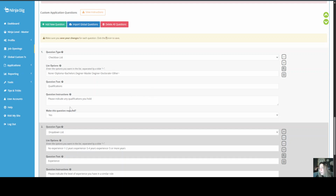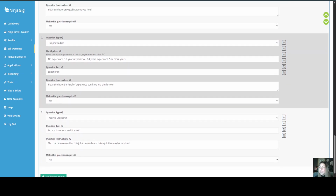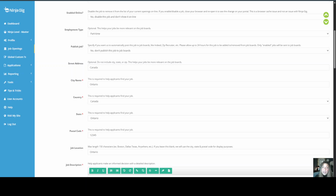And one of my favorite features is their application question library that they do have. So you are able to create global custom questions that you can reuse at any time for multiple job adverts. So this is especially useful when you need to filter applications. If you've got a lot of high volume recruitment, this is really important that you make use of this so that you can see the candidates that are best fit for the job as quick as possible without having to sift through every single application. So overall, really simple, really easy to use.